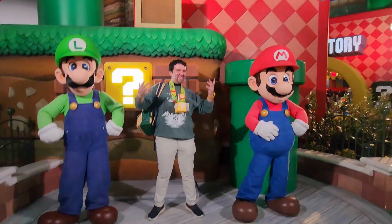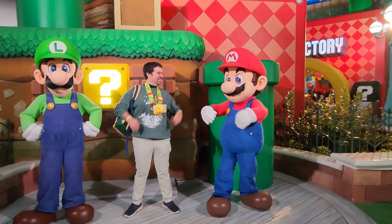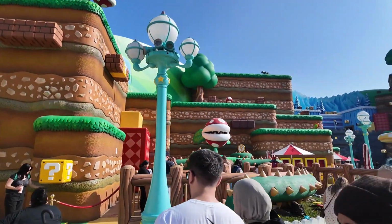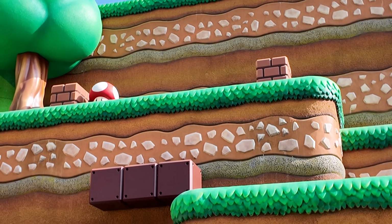Look, Scouts, a year and a half may have passed, but there's still so much to do in Super Nintendo World, and it's so exciting to see it still going so strong and having so much excitement and fun to be had. I would highly recommend anyone who's visiting the California area to check out Super Nintendo World.